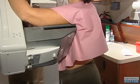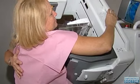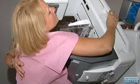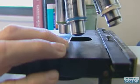If you appear to have symptoms of inflammatory breast cancer, your doctor will likely order a diagnostic mammogram along with other imaging tests to gather more data. The doctor may then request a biopsy of the breast tissue to confirm the diagnosis.